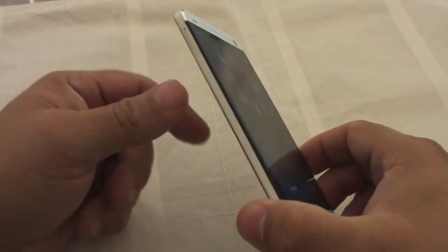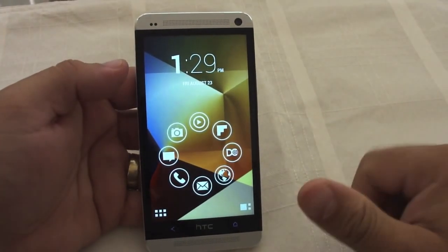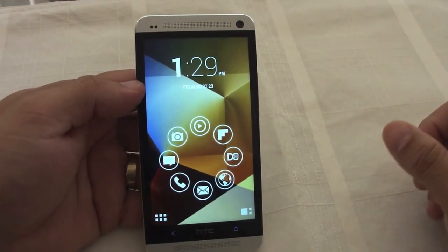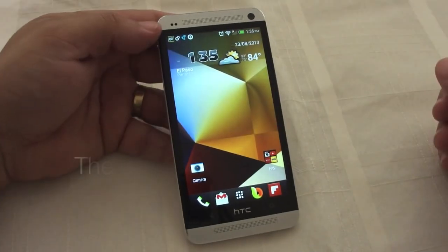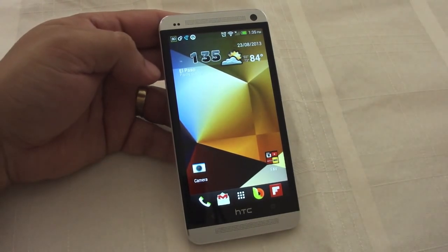This is an Android phone. This is not an iOS phone. You can customize it and make it look however you want. So for me, there is no problem there. Okay, so now let's talk about the negatives of this phone, which is honestly not that much.